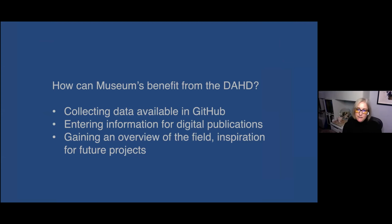So how can museums benefit from the Digital Art History Directory? I say, put your collection data and make it available in GitHub, and enter information for your digital publications in the directory so that you get the same highlights as other digital art history projects. It also might help you gain an overview of the field or inspiration for future projects and publications. So that's all I have. I'm going to turn it over to Michelle, who is going to talk more about the what and how.